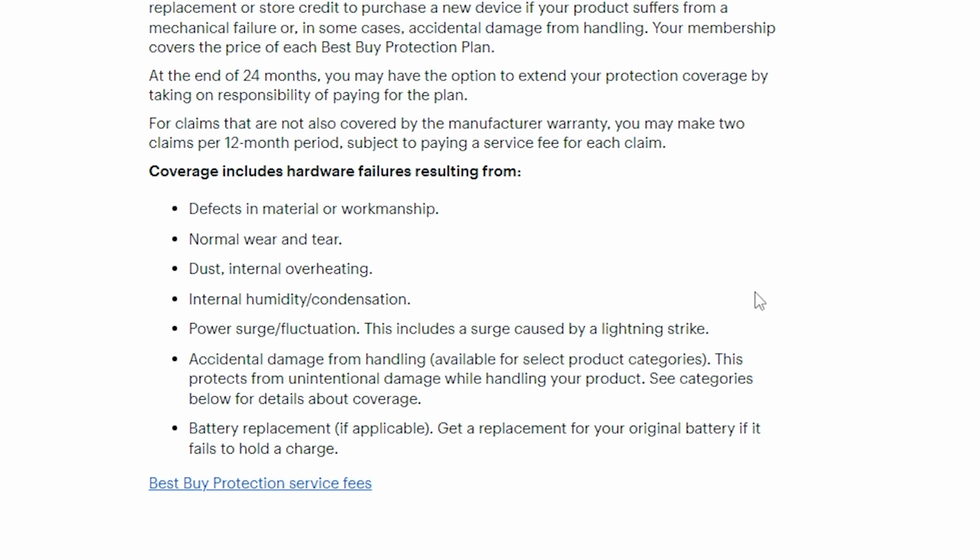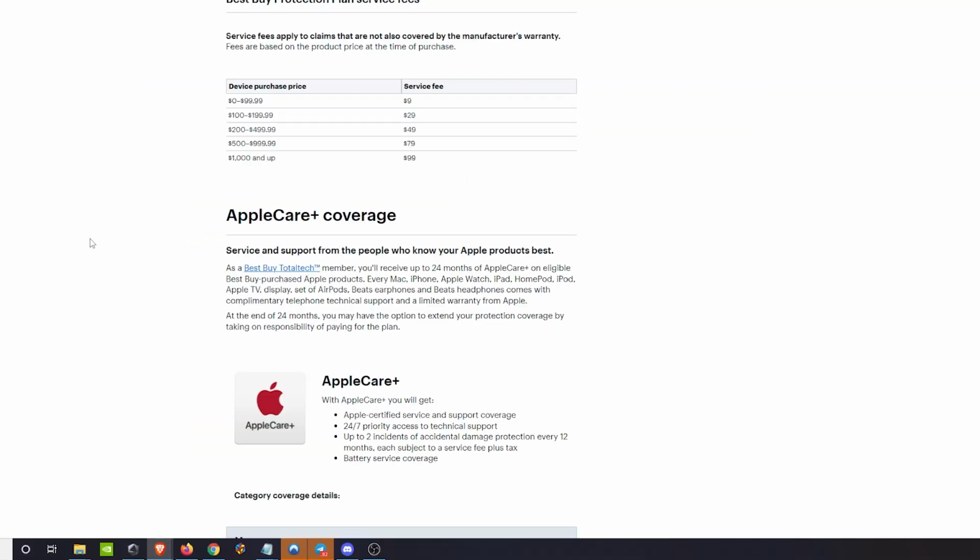And so this covers you on everything, by the way, okay? So you could get this without the credit card and you would be in good shape. Okay, now let's talk about the big boy, which is Apple Care coverage.